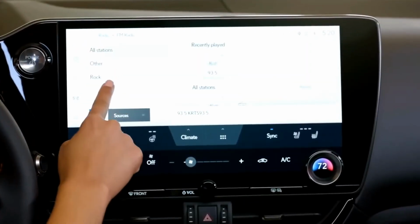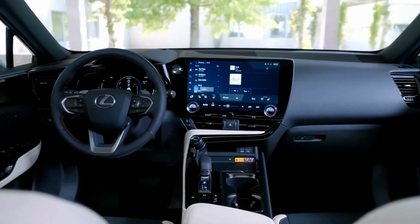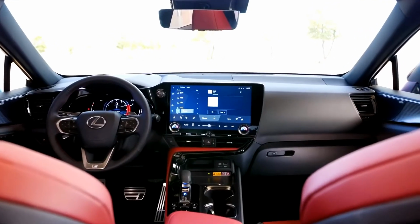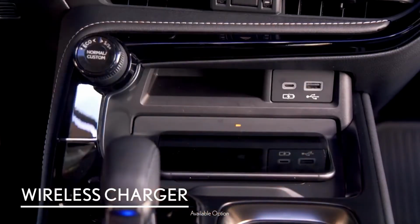When it comes to music, there's a wide variety of available sources, including your streaming services, allowing you to stream not just from your phone, but from the system itself. And Lexus Interface now brings standard wireless Apple CarPlay and Android Auto capability with available wireless smartphone charging.